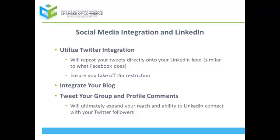and then all of your tweets will come back onto the LinkedIn feed. And integrate your blog. As I showed before, I have my WordPress blog linked to my profile, which will help broaden any type of content and information that you have that you want to share. And tweet your group and profile comments. Again, it's a very simple action, another checkbox you just have to check whenever you post anything, and it will help grow the followers you already have from Twitter onto LinkedIn and vice versa. It'll help create that broadened integration of social media that everybody is trying to attain, but you have to do it.